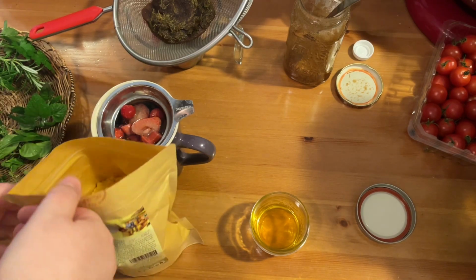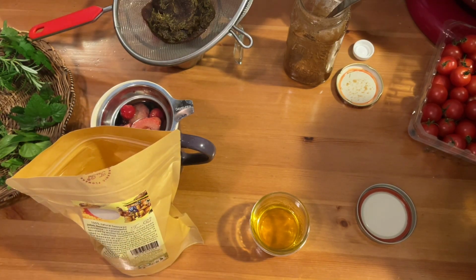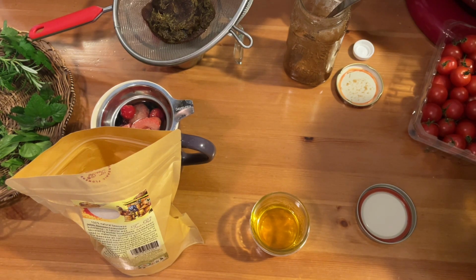So I probably could have done this last week, but sometimes I just don't get to these things, so they get to sit a little longer, which doesn't seem to harm them any, at least if it's just a week or so. So then I added some beeswax. I tend to never measure anything. I don't know if that's a good thing or a bad thing.